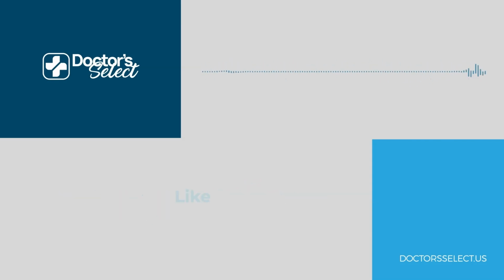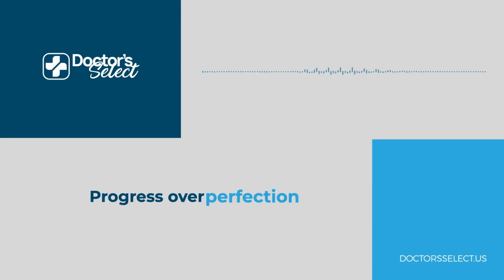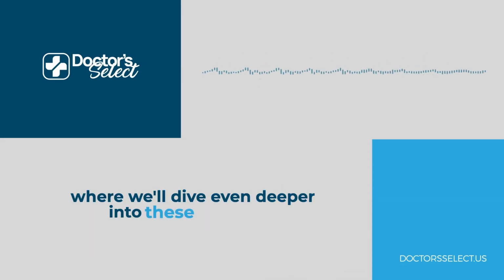Right. It's about personalized care. Exactly. Also, pay attention to your blood sugar levels as you exercise. Oh. That way you can see how your body's responding. Like, listen to your body. Exactly. Start slow and don't push yourself too hard at first. Progress over perfection. Exactly. And we'll be back for part 2, where we'll dive even deeper into these workouts.